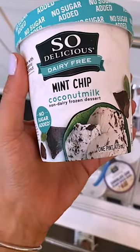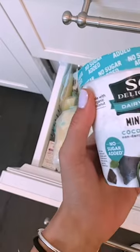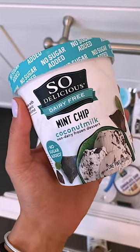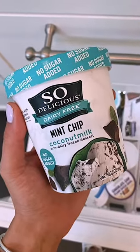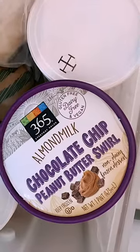And then down in the very bottom freezer, with the breast milk that I have from this week, is my favorite no sugar added plant-based ice cream. So this is a good treat to have all the time. And Chad likes this one. It's also made with almond milk, but it's chocolate peanut butter.